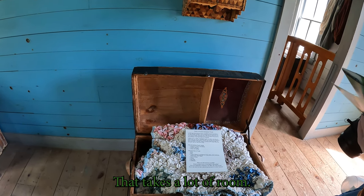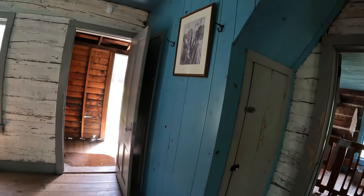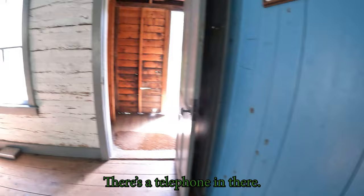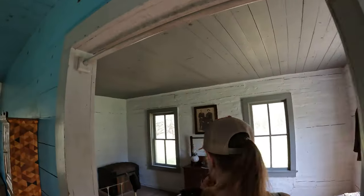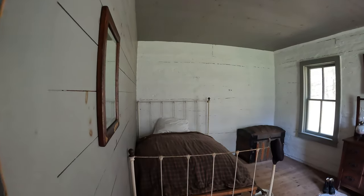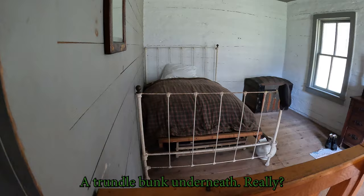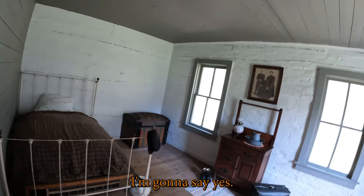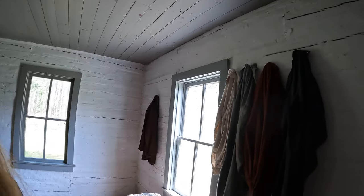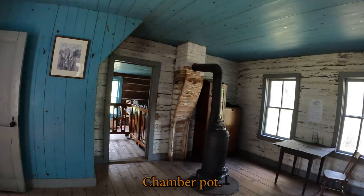Takes up a lot of room. There's a telephone in there. An actual telephone. A trundle bunk underneath? Really? No. I'm gonna say yes. Most certainly. Chamber pot?